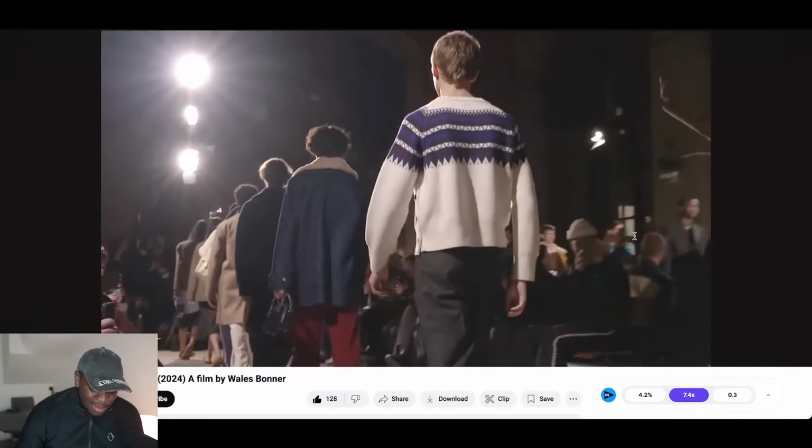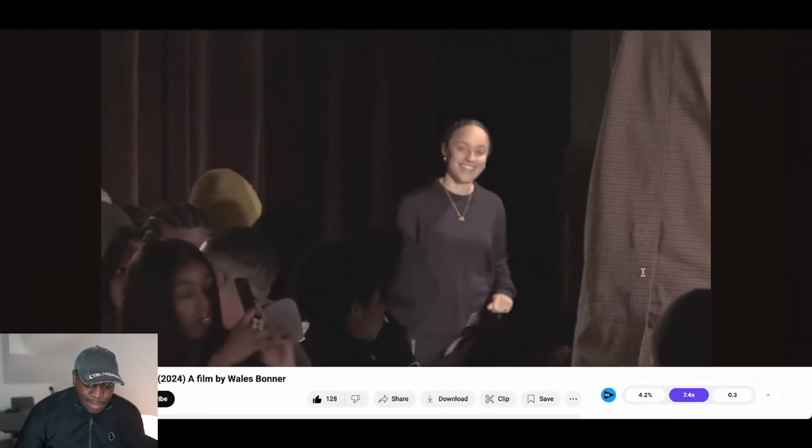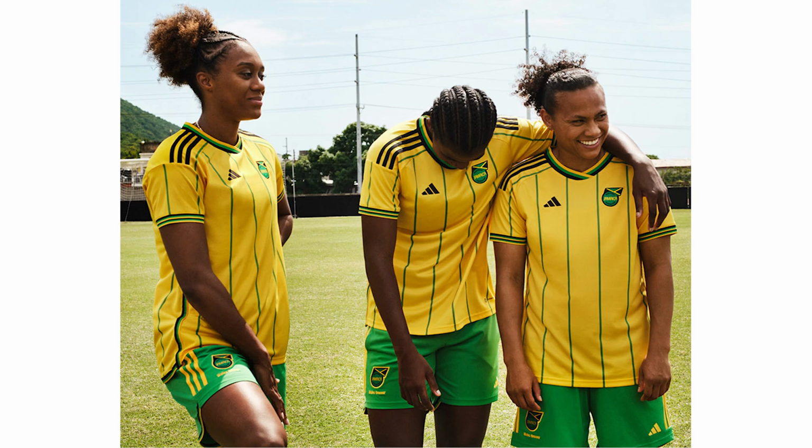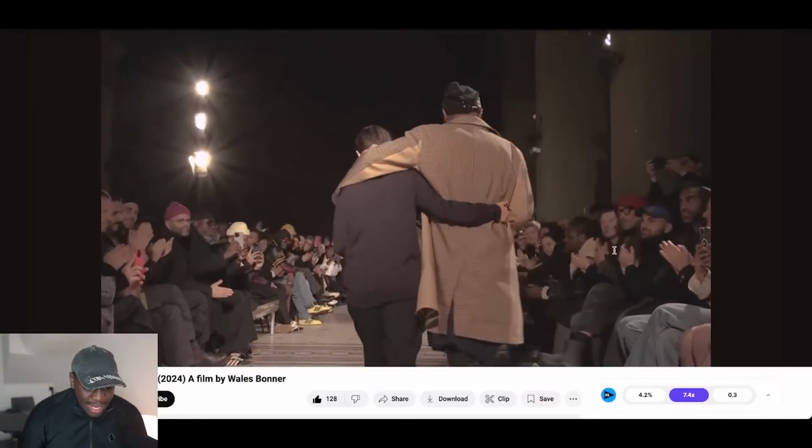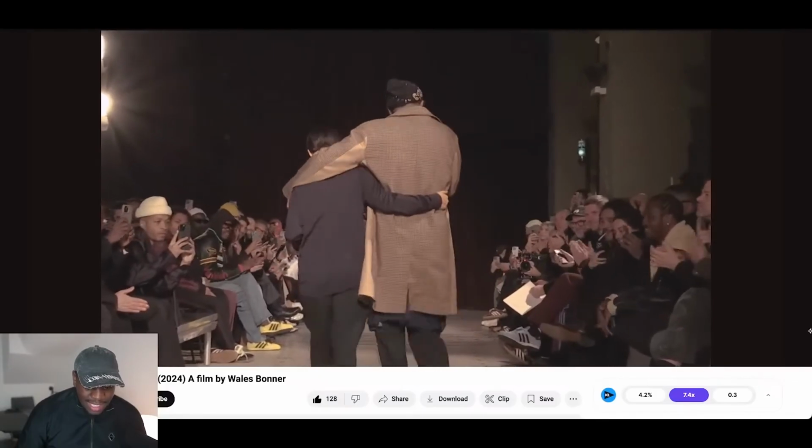I always say Grace Wells Bonner because I'm just used to saying it like that. But Wells Bonner designed, for example, the Jamaican kit. I feel like it's only a matter of time before she has a really big break in fashion. I can see that a lot of people are resonating with her Adidas collabs, especially the Sambas.